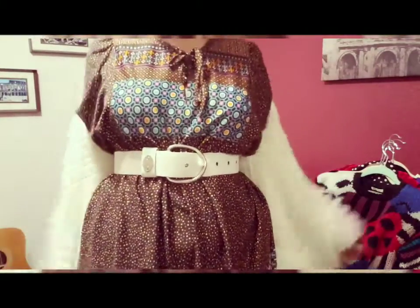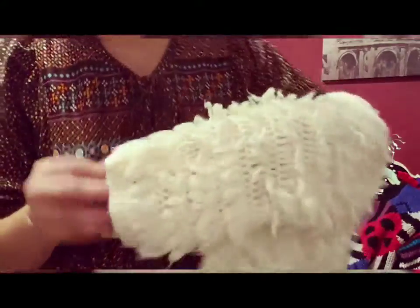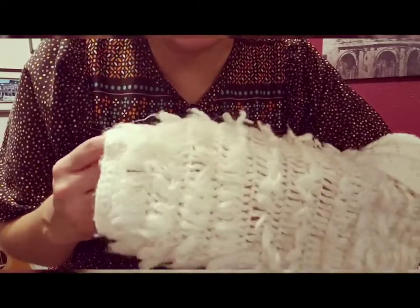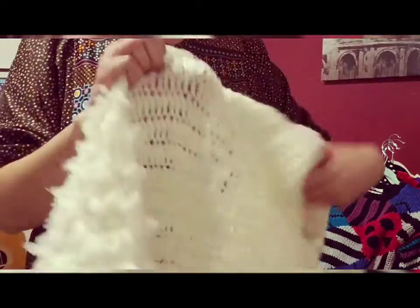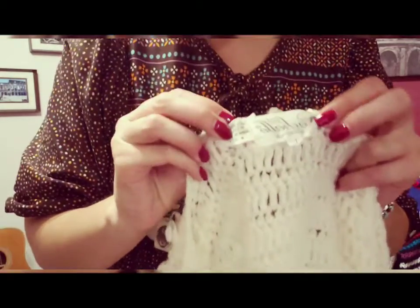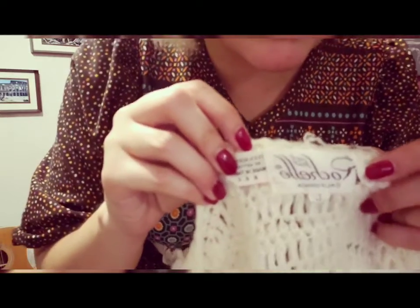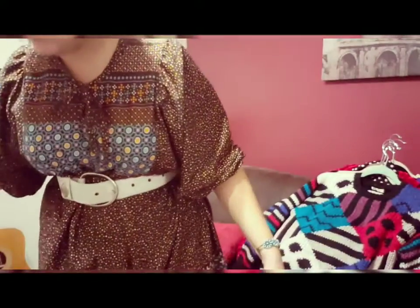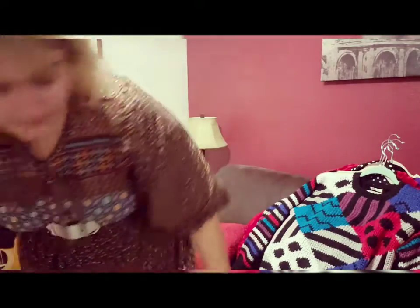And you guys should definitely see a close-up of this. It's like furry, but also like holes in it. It's just a weird knit, but I love it. And then the tag is just so sweet. Rochelle, California, made in Taiwan. So cute. Anyway, that is another one.